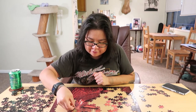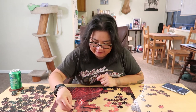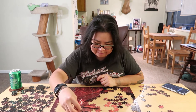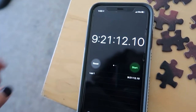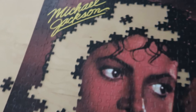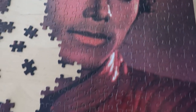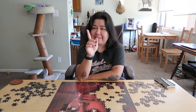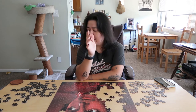I'm a puzzle aficionado. Oh gosh, definitely not going to finish it in the 8 hours. 8 hours is in 20 minutes. We're at 9 hours and 21 minutes now, but I got basically all this side here done. I think this is going to be the day. I said this would be the day. Well, okay, I said this would be the day like 3 times.